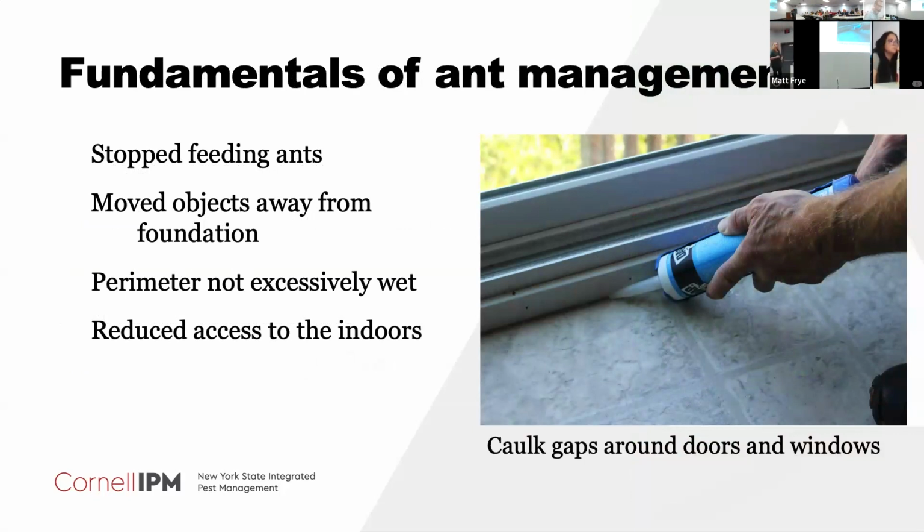The fundamentals of ant management. We want to stop feeding the ants. We want to move objects away from the foundation and remove nesting areas. We don't want the perimeter to be excessively wet, or really excessively dry. And then we want to reduce access to the indoors. Here is a picture of Jerome doing some caulking around a doorway, which is a great idea if you have seen ants there, just closing up that gap and stopping them. So gaps around doors and windows, that's just recommended anyway for other insects and other problems.